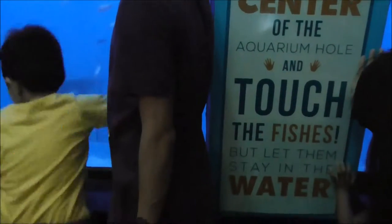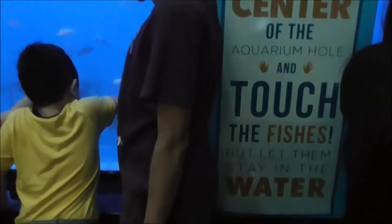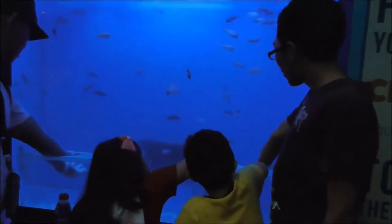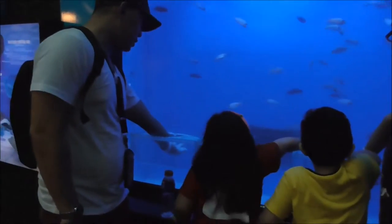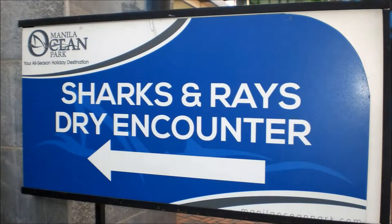As the sign says, you can put your hand in a hole in the aquarium and touch the fish. Talking about touching the fish, you can get up close and friendly with one of the sharks and rays encounters.